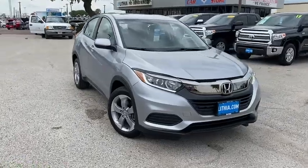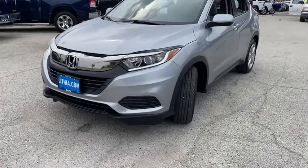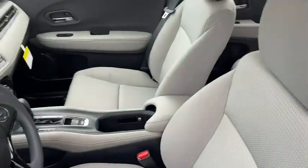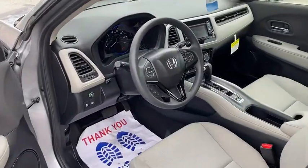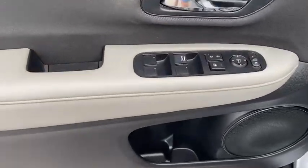Take a ride in the 2019 Honda HR-V. The HR-V has a good-looking exterior with a clean design. It comes with a well-tuned suspension and a handsome and flexible interior with tons of options to choose from. This vehicle has less than 7,000 miles.